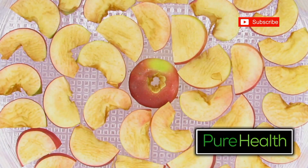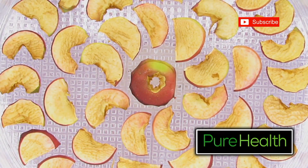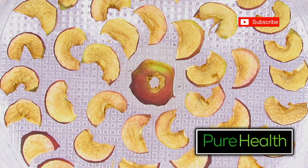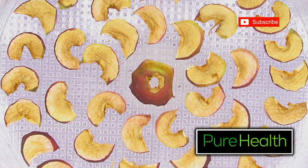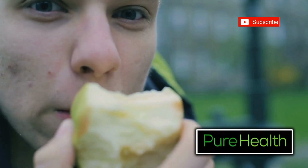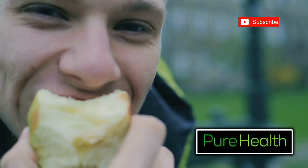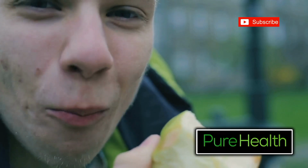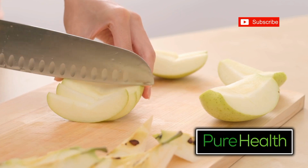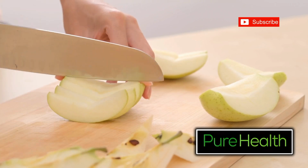This browning is a natural process called oxidation, which occurs when the cut surfaces of the apple are exposed to air. The oxygen in the air reacts with the enzymes in the apple, causing it to turn brown. While it doesn't make the apple unsafe to eat, it does affect its appearance and taste. The texture can also become less appealing, making the apple less enjoyable to eat. To prevent oxidation, try to cut your apples right before you're ready to eat them. This way, you can enjoy them at their freshest and most delicious.